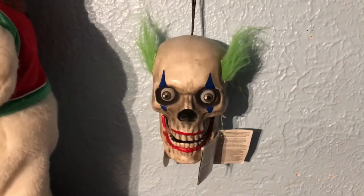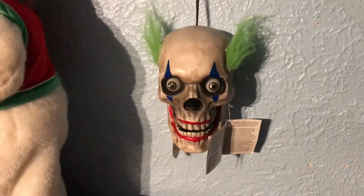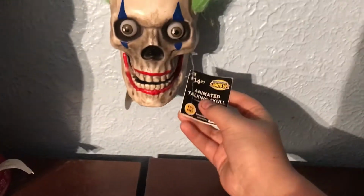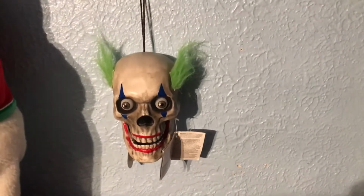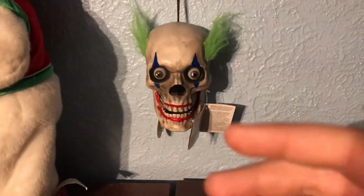Here's what I have to show you today: the 2017 animated clown chattering head skull that was sold at Walmart last Halloween season for 2017. I bought this at Walmart for $14.97. He's really cool in my opinion. I really like him. I like the audio on him and I like the music in the background.